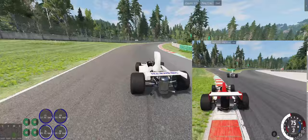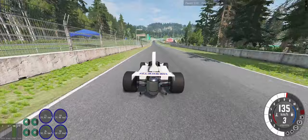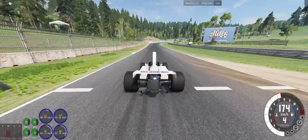Ah, it hit me! What? No, it didn't. Not on my screen. On my end, it did. Okay, get it going again. There's no lag. I don't know what you're talking about. You're only, like, how much ping do you Australians have? Ping? I've got 350.